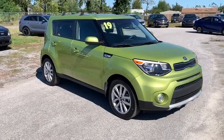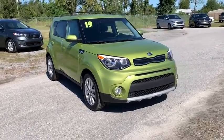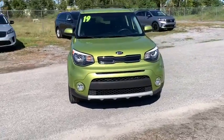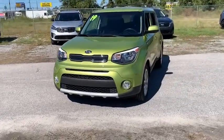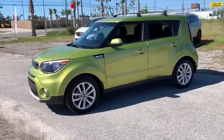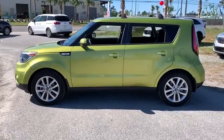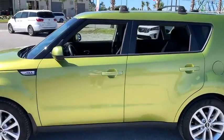Make a great choice today with the 2019 Kia Soul. The Soul is quick and ready with its innovative, catchy style, a sharp, roomy, and well-fitted cabin, and a comprehensive list of safety and fun features. This vehicle has less than 15,000 miles.